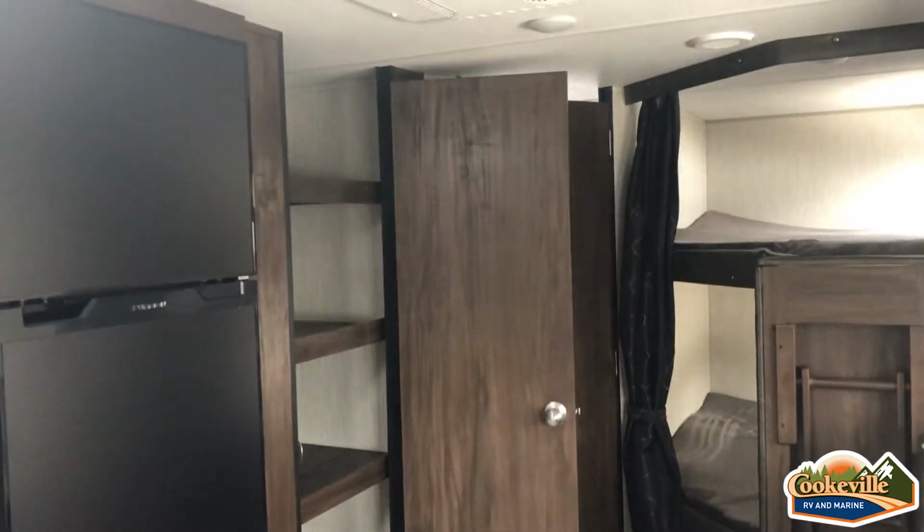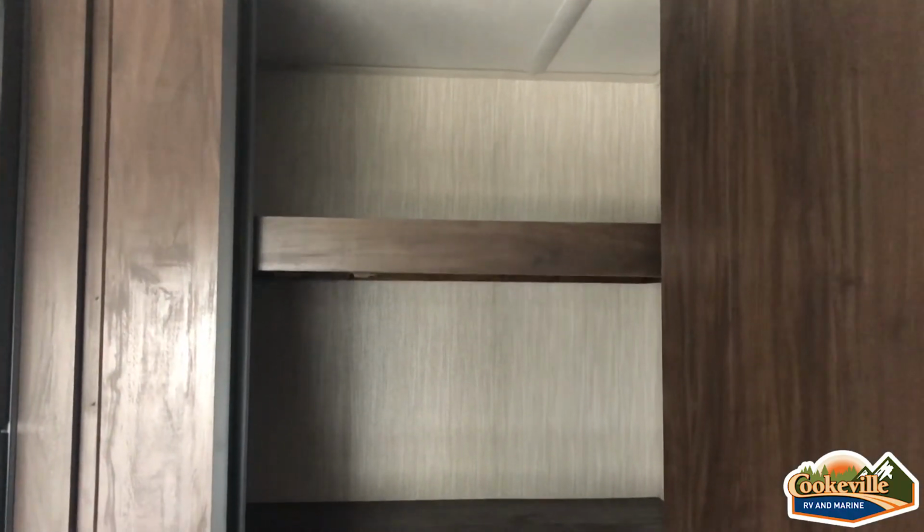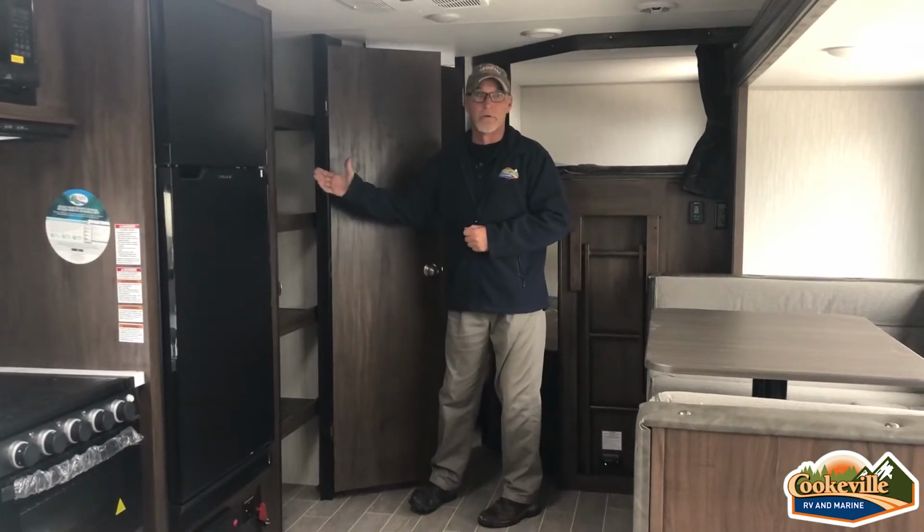you need to have plenty of room for all their victuals. All their groceries, as some people would say. Nice big size pantry, 6 foot tall, approximately 30 inches wide, plenty of room for all your food.